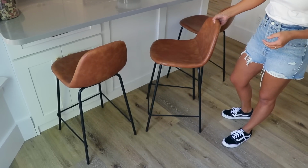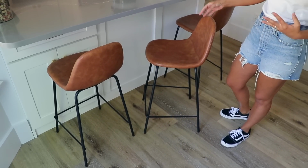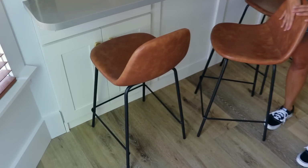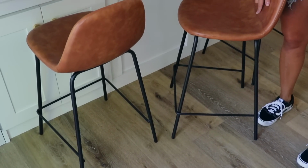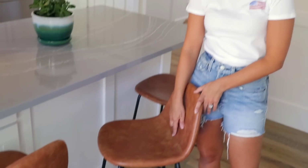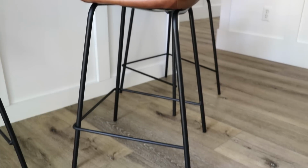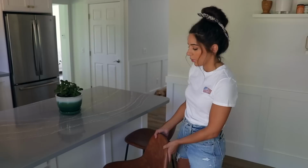So I love these. I feel like they're super modern. They're actually really comfortable. I saw something like this at West Elm that I was really wanting. They were really expensive. I ended up finding these from Target, and they were a super good deal. They actually came in a 2-pack, so I have 4 of them, but only 3 really fit here really well. But they were a super good price.